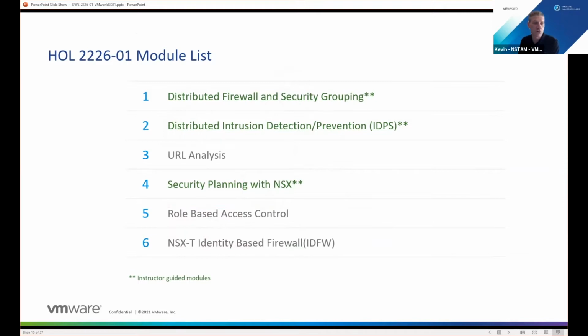Number 4 is security planning with NSX intelligence, which is really cool and new this year as far as live labs go. And Jason has the honors of going through that with you guys today. We then have role-based access control, and then the NSX-T identity-based firewall modules as well. Once again, please come back and consume this lab, self-paced, whenever you get a chance.